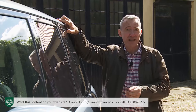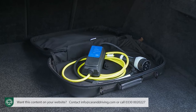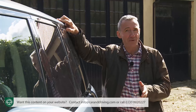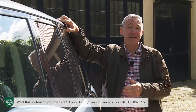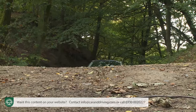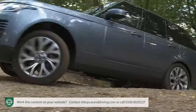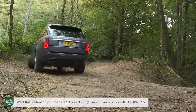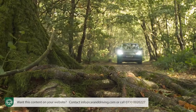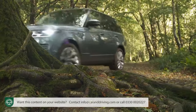Talking of the P400E, bear in mind that the only charging cable that's supplied as standard is a 10 amp one. You'll probably also want the public charging cable that's compatible with AC wall boxes and the multifunction cable that's for use at higher power 32 amp commercial charging locations. Whatever engine you've chosen for your Range Rover, remember that if it comes with the base Vogue trim level that we're trying here, you'll have to pay extra for the Terrain Response 2 and the All Surface Progress Control systems, which make the deployment of this car's four-wheel drive system more intuitive over rough ground.